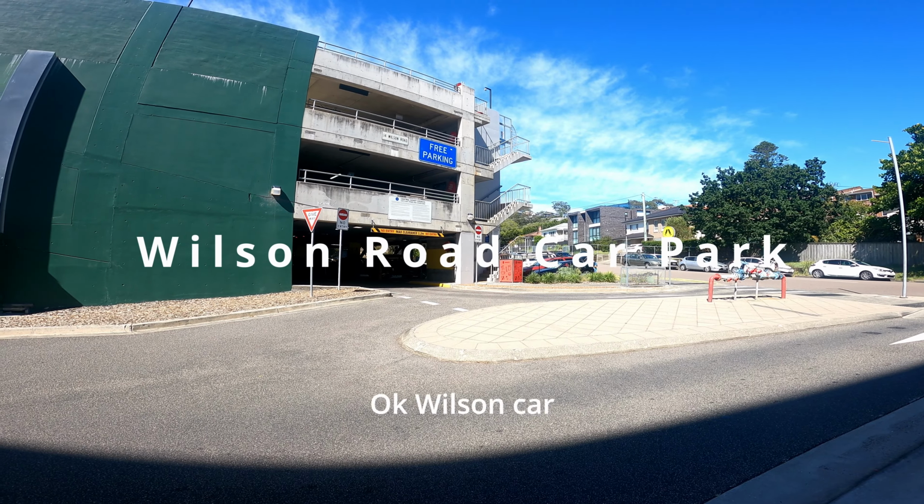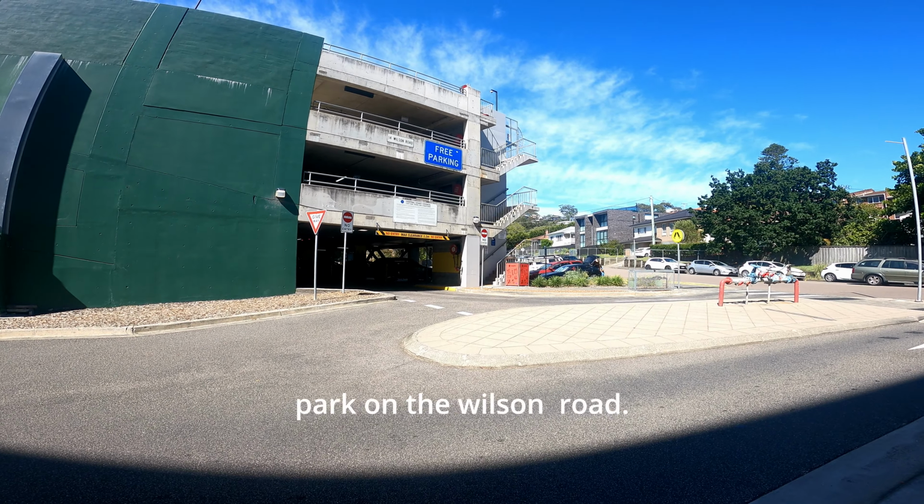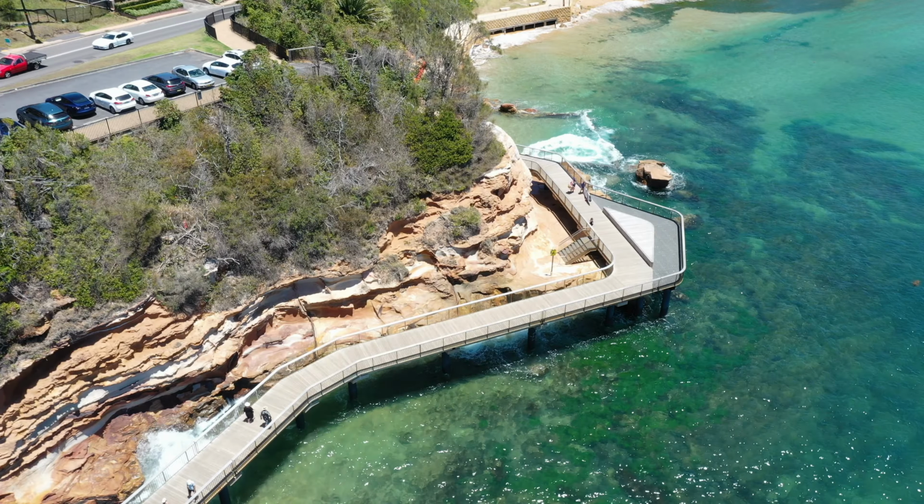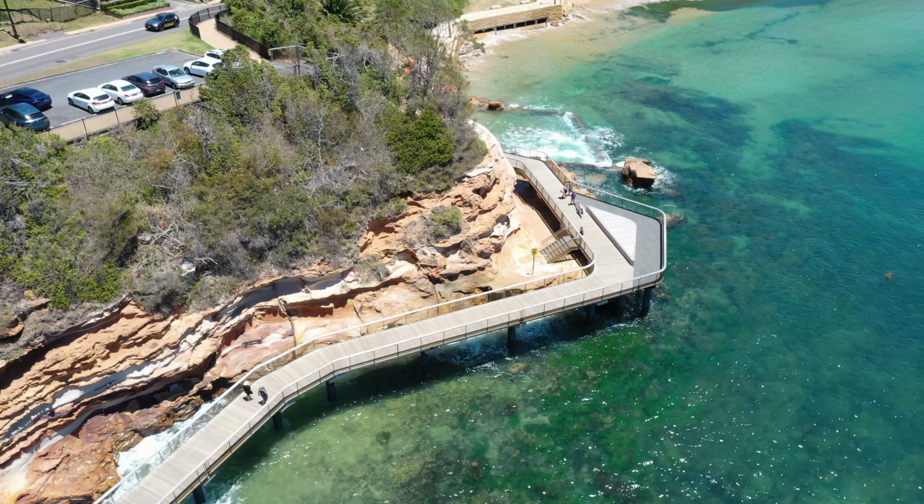Wilson Car Park on Wilson Road. It's a free car park. You can park here. They have three levels and then walk to the beach.